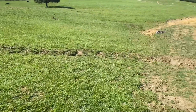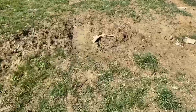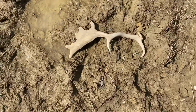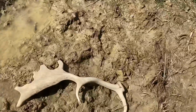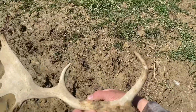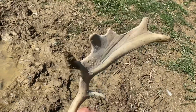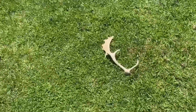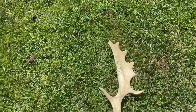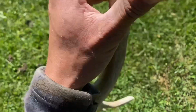Well, deciding to come try this side. Fallow deer shed right there, right in the middle of this road. That one might have been run over. Oh yeah, a little muddy. And get it cleaned off. A little busted up. Shed's a shed. Boom. Another little small one. That one's been out here for just a little bit. Still got wax ring though.